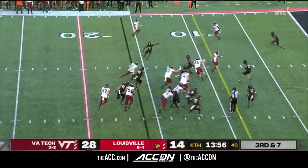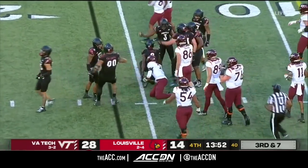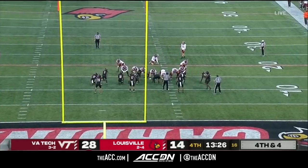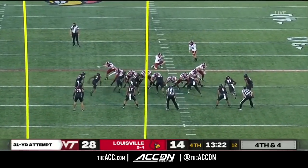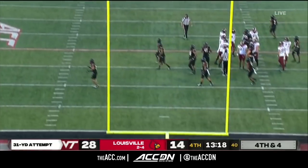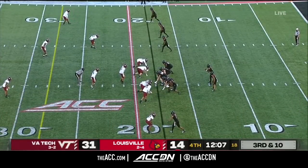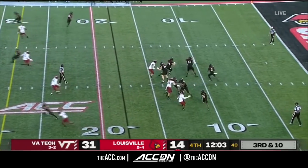And here is Hooker. And he will be pulled down. Looked like Burns was the first guy there, and then Chandler Jones. And this will be a 30-yarder. And Johnson squeezes it in the right upright. Virginia Tech's going to take time off the clock, and it starts to get really tight when you're looking at getting those 3. This is 3rd and the full 10.